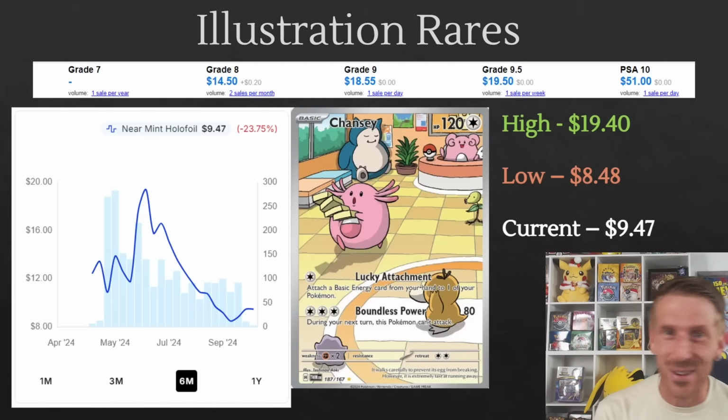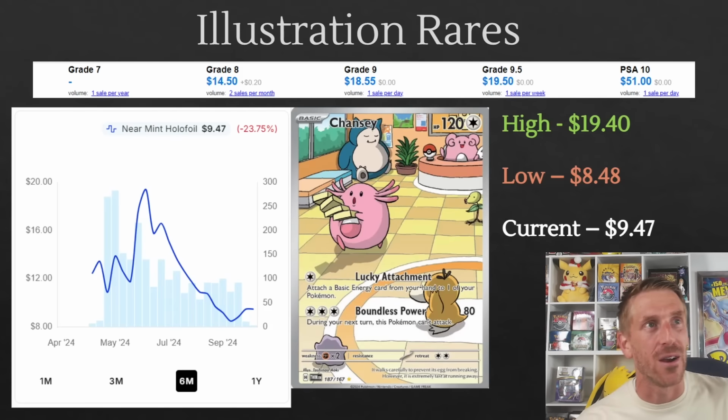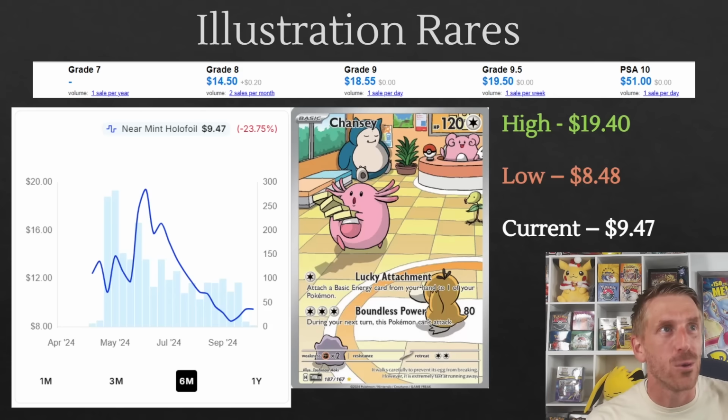Here's the Chansey. This one caused a lot of stir as well. This is a beautiful looking card. I love the artwork on this. The color pops so well. You got the Ditto, you got the Psyduck, you got the Bellsprout, you got the Blissey, you got the Chansey, you got the Snorlax. Very cool looking. That Snorlax, he is always sleeping.